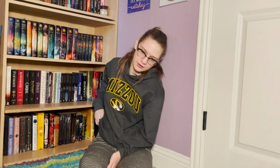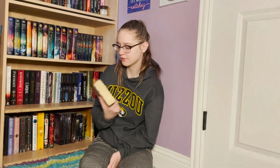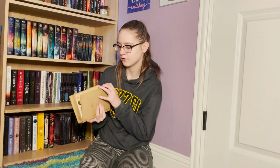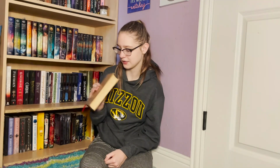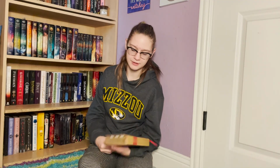I probably won't though. I have this really old version of the Sherlock stories by Arthur Conan Doyle, and it looks really cool because I got it from my grandma. So it's like a vintage book, I think, but the pages are super yellow, and it's awesome, and I love it a lot, so I keep it on my shelf. But it doesn't match the vibe of anywhere else, but it looks super pretty.